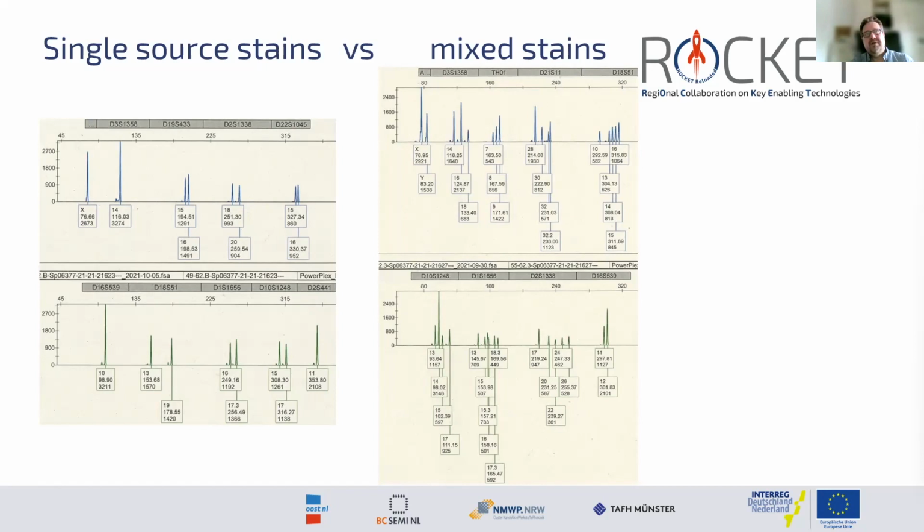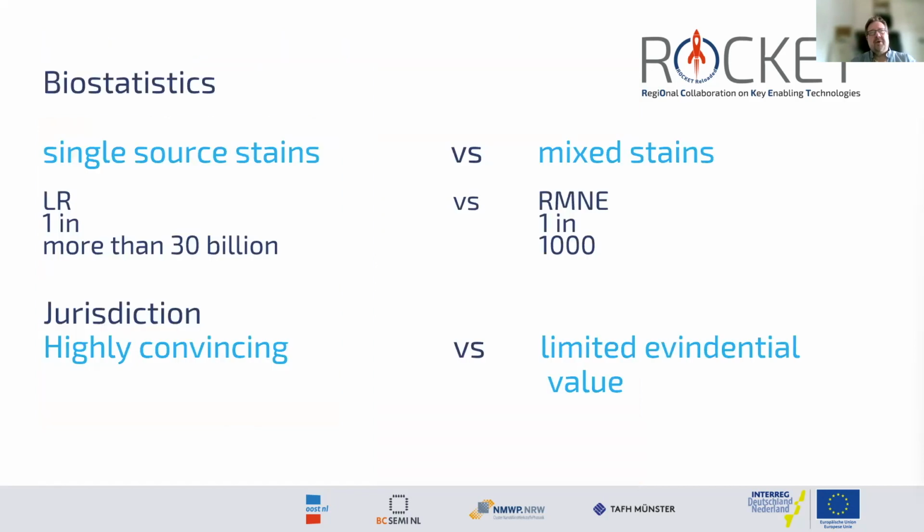So such a DNA profile is unique in the universe, while a mixture is very hard to compare to a certain person. Next slide, please. And for the jurisdiction, a single source stain is a lot more convincing. The numbers, the likelihood ratios, are very convincing, very high, as I said. While in mixtures, in mixed stains, you sometimes have to calculate in a different manner. You can only use this random man not excluded approach. And sometimes you end up in figures such as 1 in 1,000. And thus for court, the evidential value is limited.